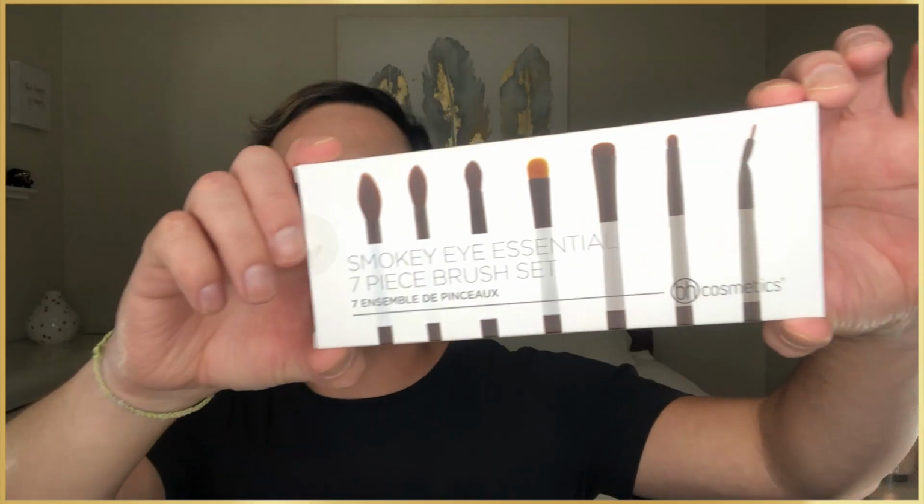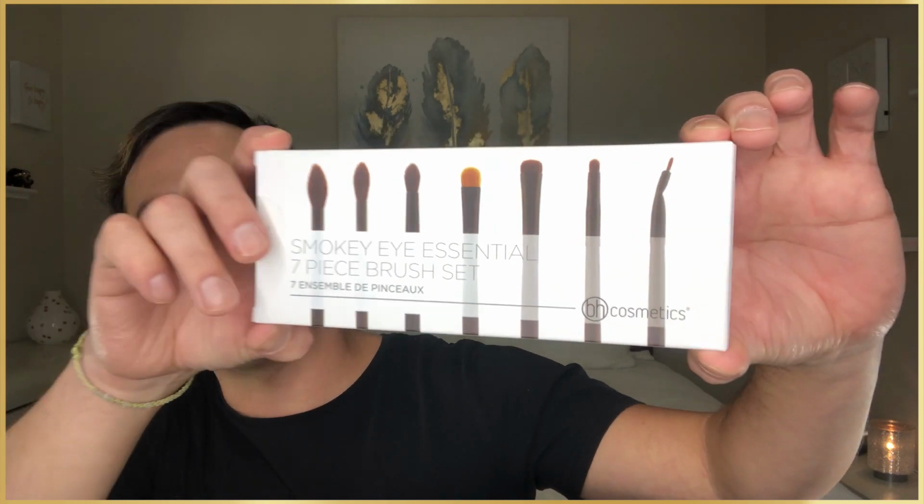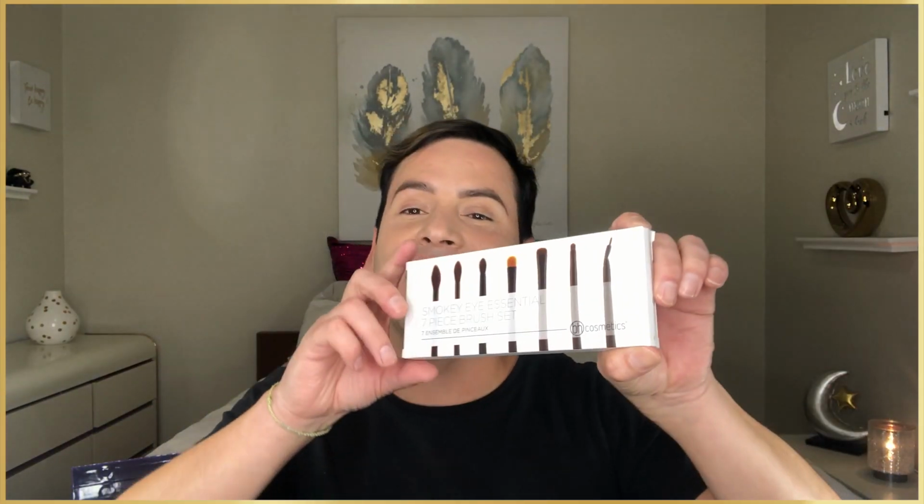Also, I'm gonna be trying some new things. I'm gonna be trying these beautiful brushes by BH Cosmetics. They're called the Smoky Eye Essential 7-Piece Brush Set, which I'm excited about. I got them on sale, they were lasting $10. So I'm gonna be using these brushes today and some additional ones to do my blush and stuff like that, but I'm excited about that.